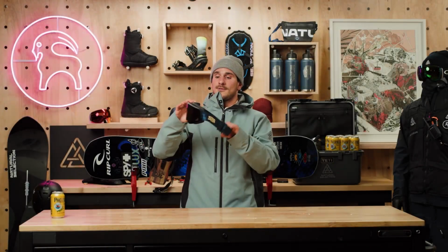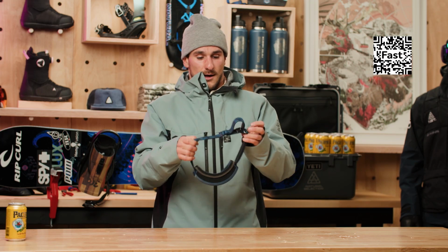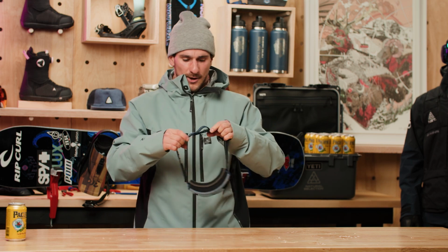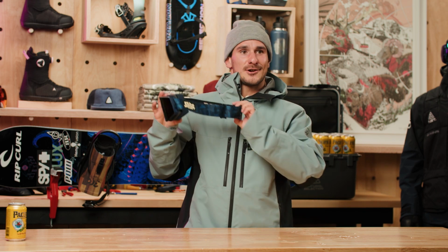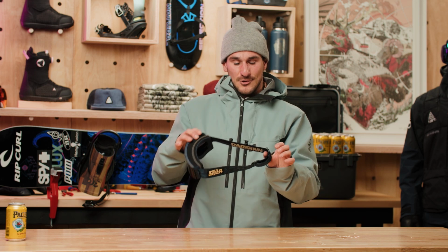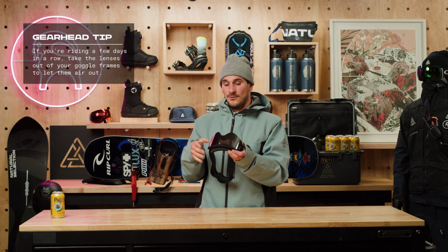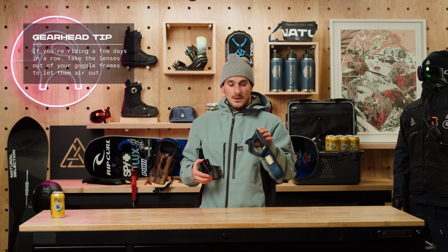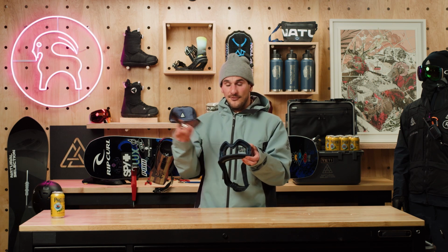These are the Spy Optic Marauder, also my signature model with Spy, but the frame is called the Marauder. For the strap this year, I went with kind of like a Hawaiian tiki style vibe. Just keep the color nice and simple, navy with like a bone moon colored logo, and really subtle like Hawaiian tiki print for good vibes. I like this goggle because it's got a really simple to use, quick lens change system. 3 magnets, and then 2 clips to lock it in place, so if you fall, the lens doesn't pop off.